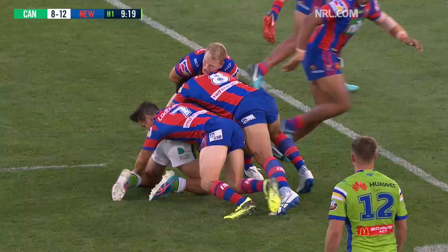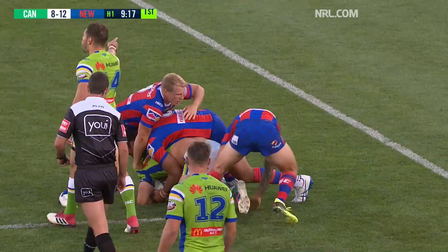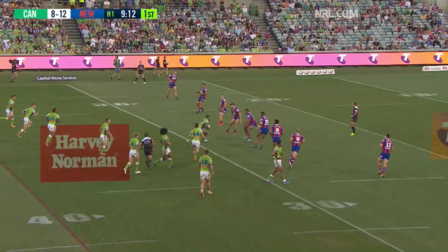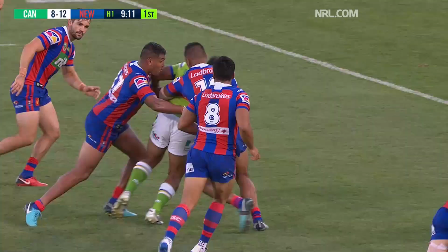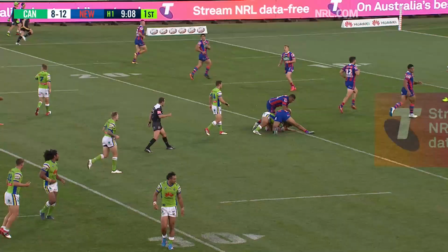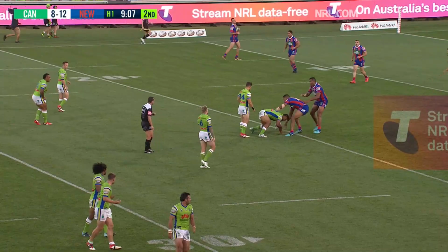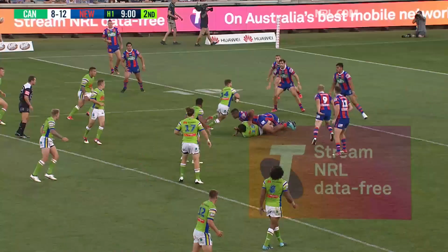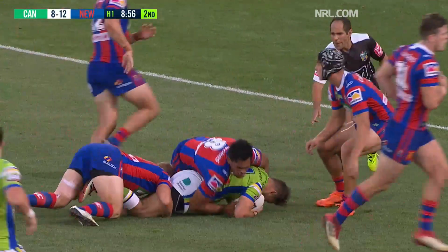So here we go, Canberra with a full set. 30 metres out. This is Louis. Caesar. Williams back on the inside to Paulo. Swivels away from Safidi, then gets it back to Caesar. So only 2 metres out.